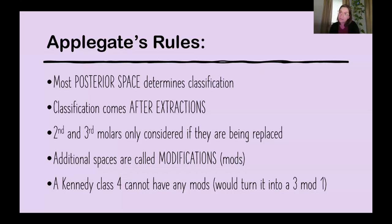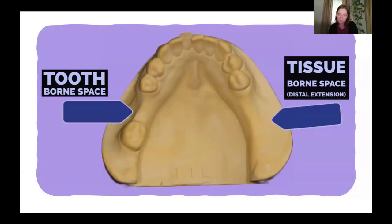You can consider second and third molars in classification if they're going to be replaced. If a patient has more than one edentulous space, anything aside from the most posterior space will be a modification space. And so we call them mods. And last but not least, a Kennedy Class 4 cannot have a modification space by design, since anything posterior to it that's edentulous would turn it into a Class 3. So we'll show a few cases as we go throughout. This one, for example, would be a Kennedy Class 2, because we have the distal extension space on this side. Modification 1. So we call this a Class 2, Mod 1.